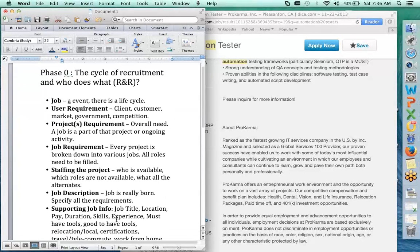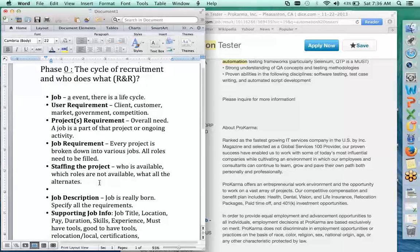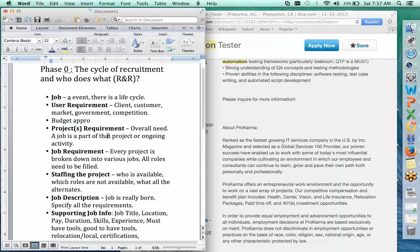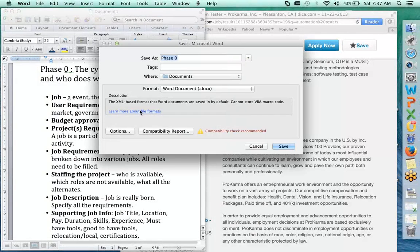So in here, one of the other things is the staffing of the project. The staffing budget allocation doesn't even come here. User requirements, project requirements. Okay, see, it's way above. Budget approval. Every project needs an approved budget, because if there is no financial approval, they don't know how much it is costing. So every project, even if it is already staffed with people in house, needs the budget approval and needs to go through this specifically. All right, give me 1 second, please. I'm going to save this and call it placement phase 0.